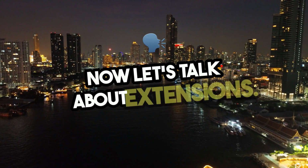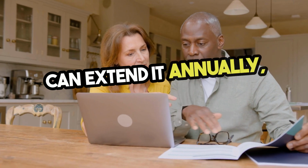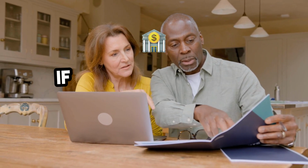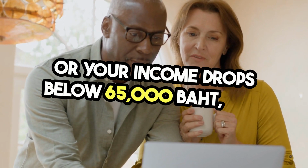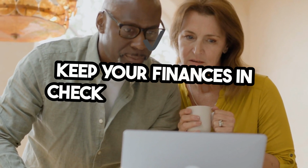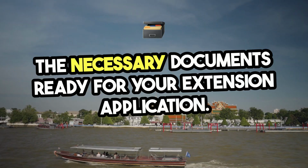Now, let's talk about extensions. Once you've got your O-A visa, you can extend it annually, but you'll need to maintain those financial requirements. If your bank balance dips below 800,000 baht or your income drops below 65,000 baht, you could face issues when it's time to renew. Keep your finances in check and always have the necessary documents ready for your extension application.